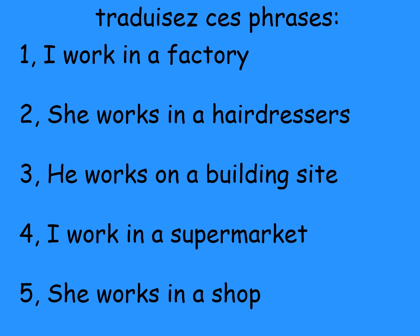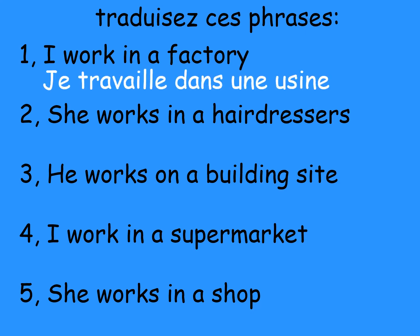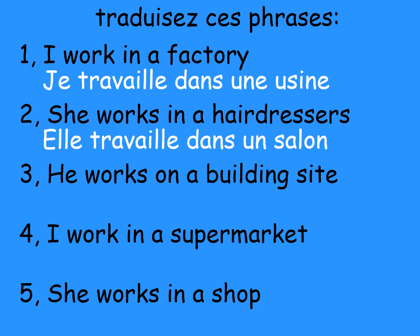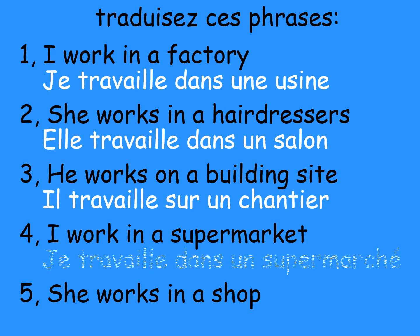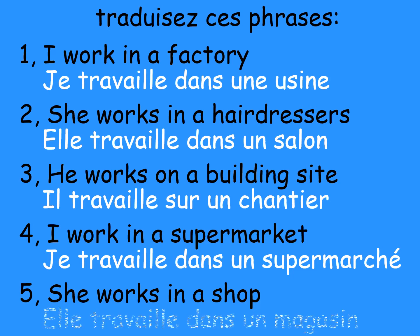Here are your answers. I work in a factory. Je travaille dans une usine. She works in a hairdresser's. Elle travaille dans un salon. He works on a building site. Il travaille sur un chantier. I work in a supermarket is a pretty straightforward one. Je travaille dans un supermarché. And finally, she works in a shop. Elle travaille dans un magasin.